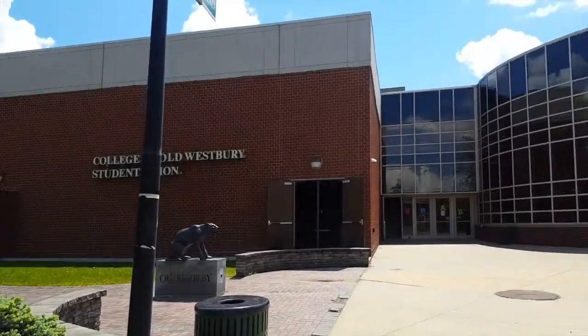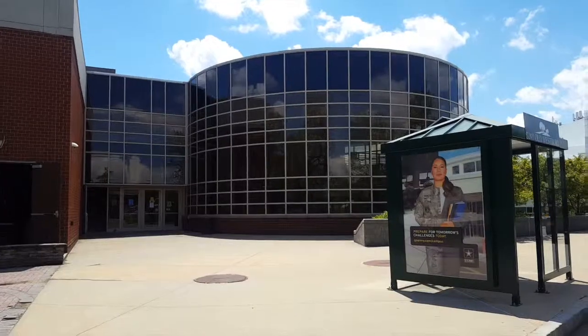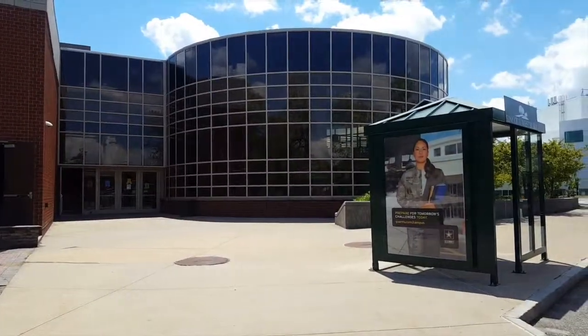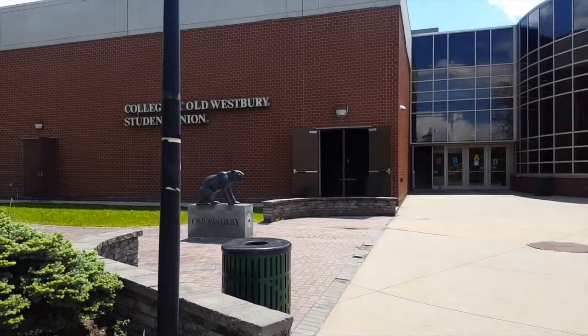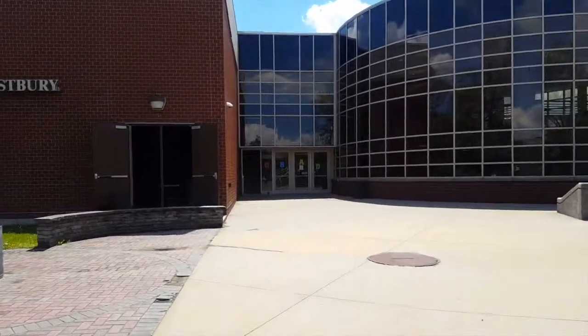Let's first start at the Student Union. It looks like a brick building with a black cylinder of windows on your right. If you stand in front of it, you will see a bus stop at your right, and a statue of a panther on your left. This is the college's mascot.